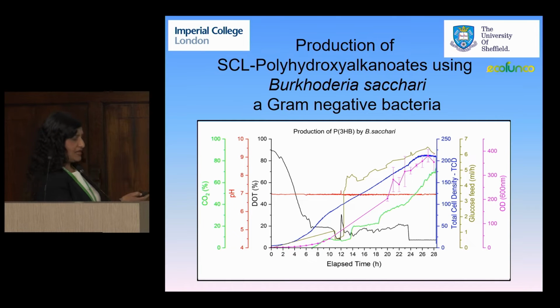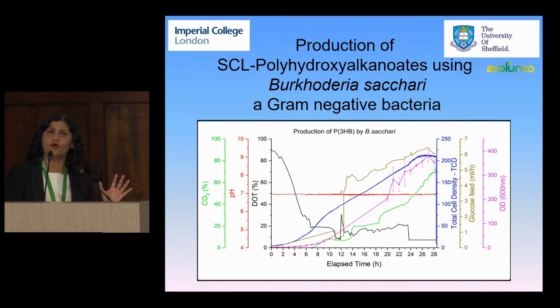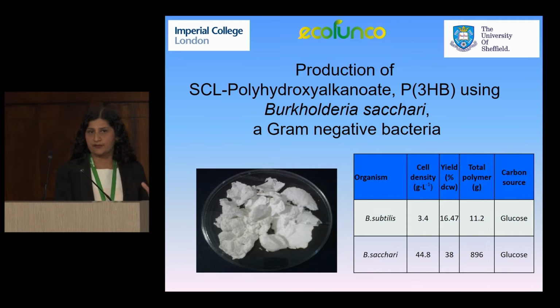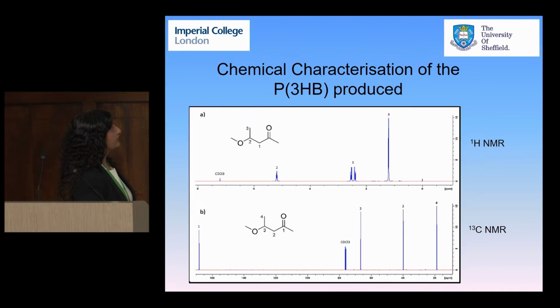One of them, in my case, has been bone tissue engineering. And this is a typical fermentation profile. I won't bore you with details. But the nice thing is that now, in Sheffield, we've really been able to scale up. And thanks to ECOFUNCO for the funding for this work, we were able to go from a value of about 11 grams to 896, so about a kilo. So I'm really happy and thankful to ECOFUNCO. We changed the organism, we changed the process, and we're reaching kilogram quantities of the polymer.